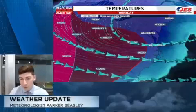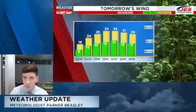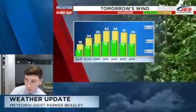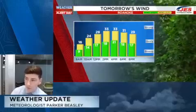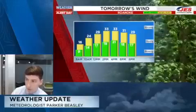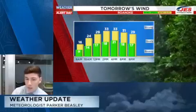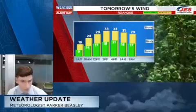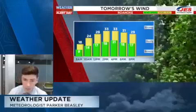However, in the afternoon, we start to clear. When we get a little bit of sunshine, we warm up just a little bit at the mid and upper levels. That creates a little bit of a temperature gradient. Temperature gradients cause wind. And so tomorrow, we're going to be seeing quite a bit of wind. Gusts close to 30, 35 miles per hour right around the middle of the day, all the way into the overnight. So it's going to be pretty windy out there once all the snow has wrapped up.